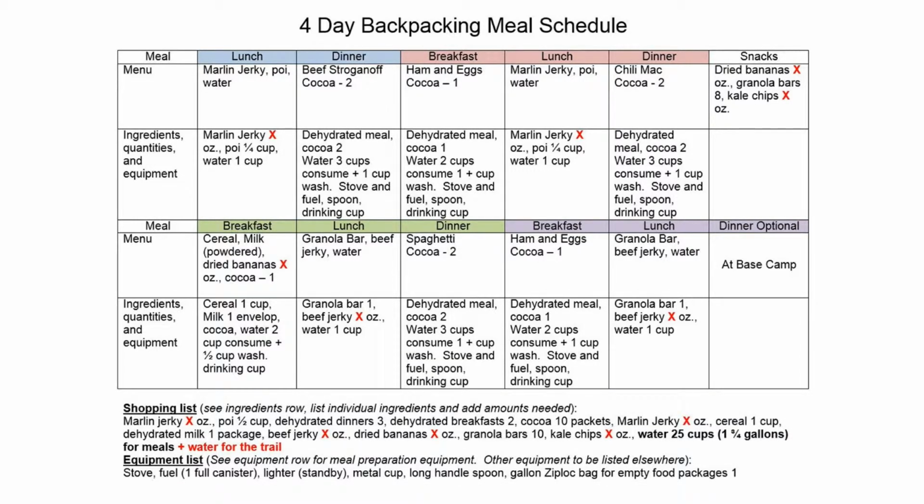On the bottom of the schedule, you'll notice the shopping list. X's mark amounts that need to be calculated before shopping. There's also a reminder that for water estimates, you should remember that you'll need additional water to drink along the trail to keep hydrated.